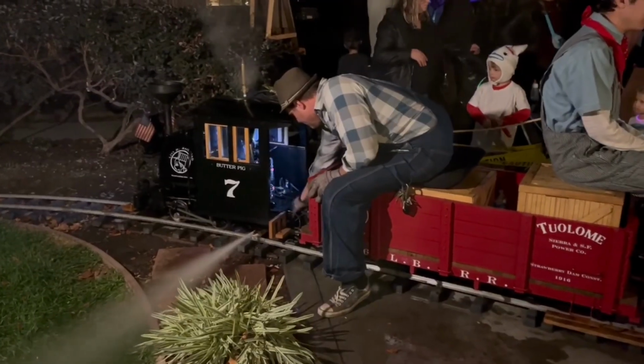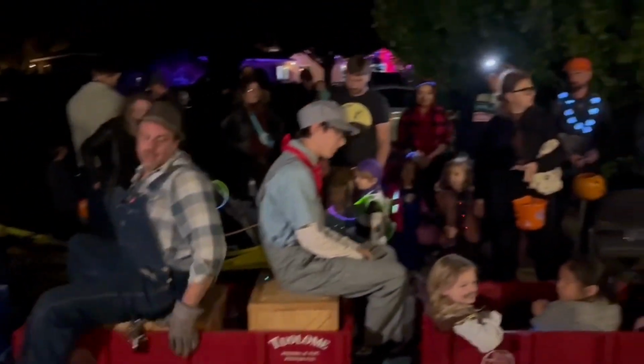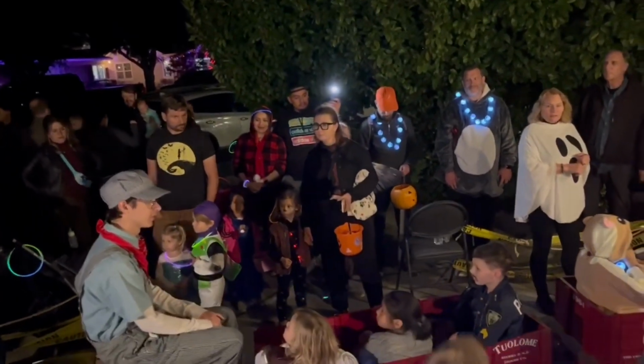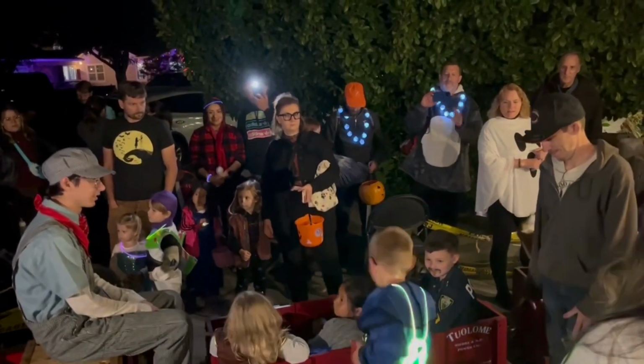And here's some shots of Halloween 2023. This run was from 2 to 9 p.m., non-stop. She pulled the same, if not more, and drank 40 gallons of water that evening.